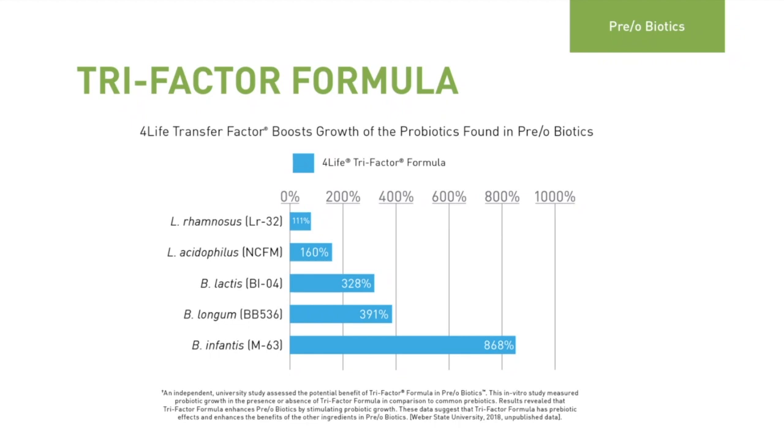So at a minimum, trifactor by itself is doubling the growth rate of these bacteria. And in some cases, you're getting up to almost a 9-fold increase in the growth rate of those bacteria. So that's a pretty significant finding. Not only do you have the stimulatory effect from that custom prebiotic blend, but you're adding to it trifactor, which has its own prebiotic effects. And that's another thing that makes this a really great product.